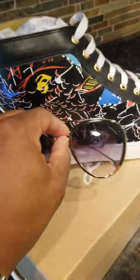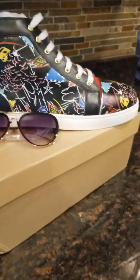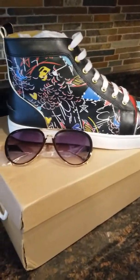These are the original glasses. These are beautiful. I believe these babies came to $52. I believe it was $52.